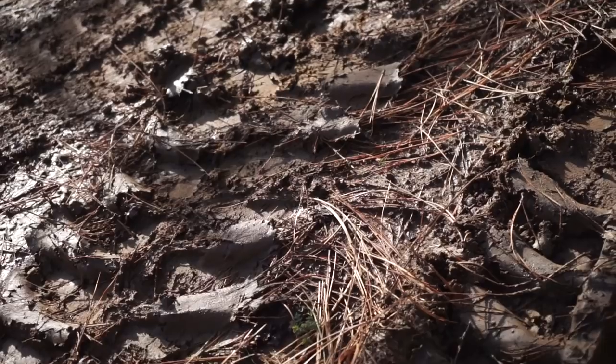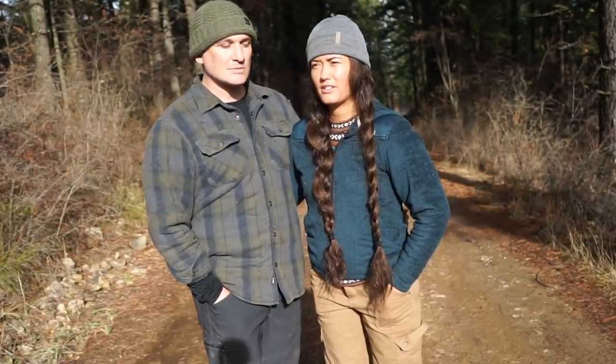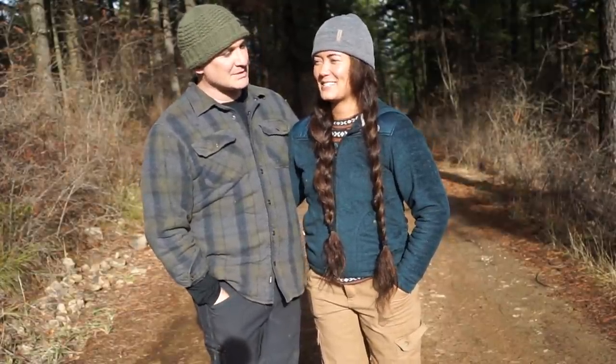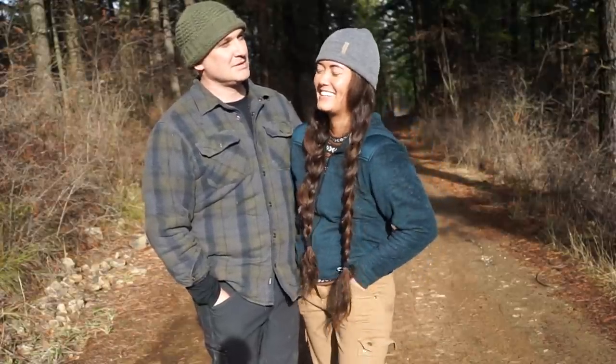On a far less happy note, we basically can't go up our driveway anymore until it freezes. So it kind of puts a damper on any major projects, at least involving vehicles. We're gonna have to park at the bottom and walk up the driveway. Or we could go back to the olden days and just park down on the road, camp on the road like we used to. I thought you were gonna say go back to the olden days and do horse drawn. Dog sled in. Dog sled.